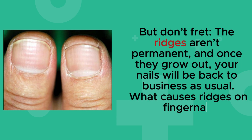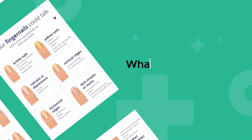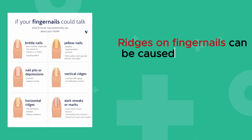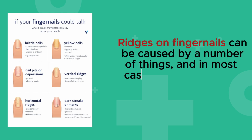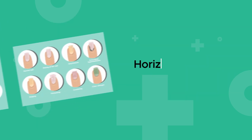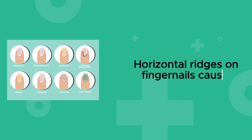What causes ridges on fingernails? Ridges on fingernails can be caused by a number of things, and in most cases they are benign and nothing to worry about. Horizontal ridges on fingernails causes.